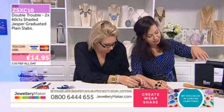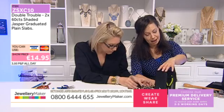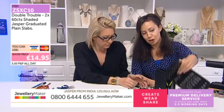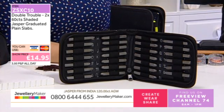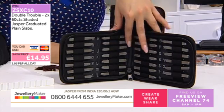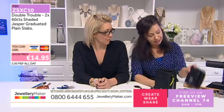I have got this exceptional toolkit coming up. I have got your letter stamps, JewelleryMaker's own font, so I love this font. It's so quirky. I've got this font at home. It's beautiful, really almost handwriting. I've got the toolkit coming up in this hour. I've got the blanks coming up for you soon. I've got demonstrations galore. So don't go anywhere because we've got so much to come.